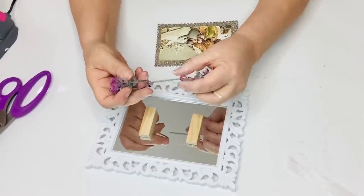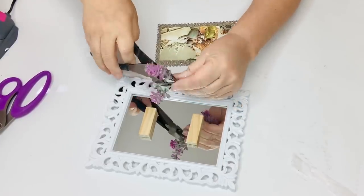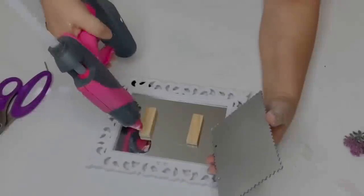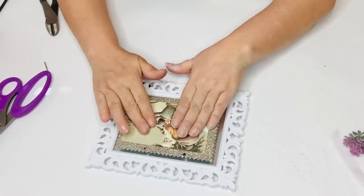So I took my little florals, and these are those kind of rubbery plastic ones, and I wanted to put them together, so I just used one of the sticks from one of them and put them together onto one stem. Then I took my ornament and hot glued that to the Jenga pieces, and I'm going to take my florals and hot glue that above the ornament.